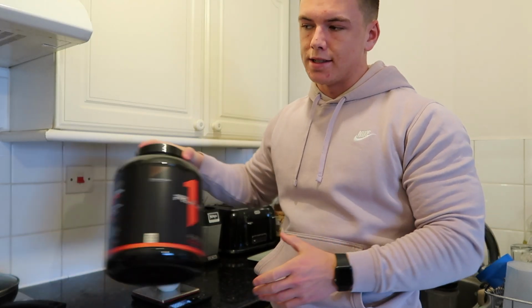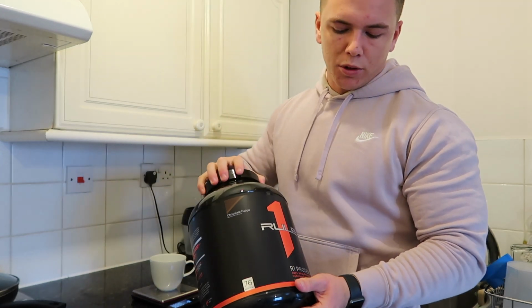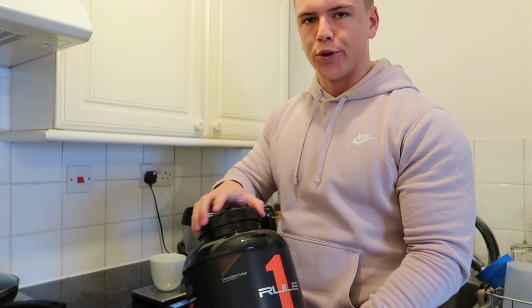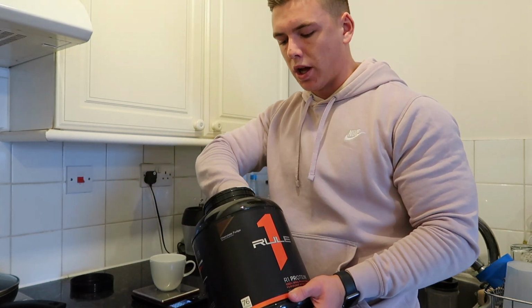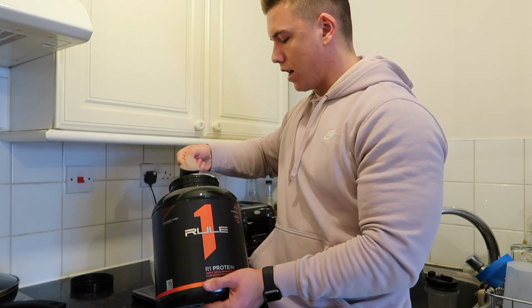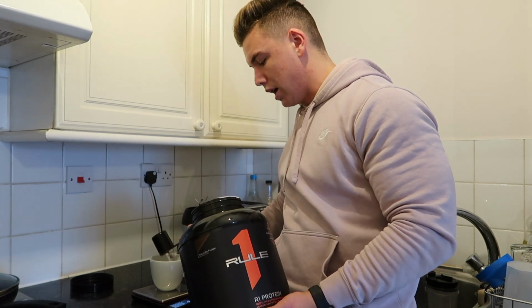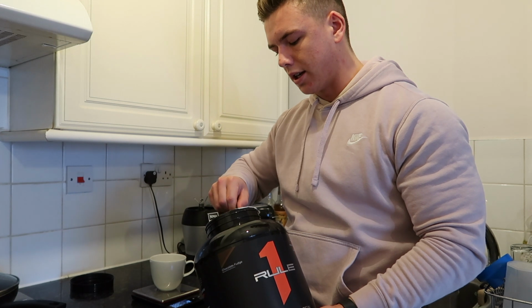Okay, so while the rice is in the microwave, as it is now, I'll make the whey part up. I'm using the Rule 1 whey at the minute, the chocolate fudge flavour, which is very, very good. Mixes nicely and fits in with the rice pretty well. For me at the minute, I'm on 45 grams of this as a serving within this meal. Again, the quantity will be dependent on your caloric intake and your targets.